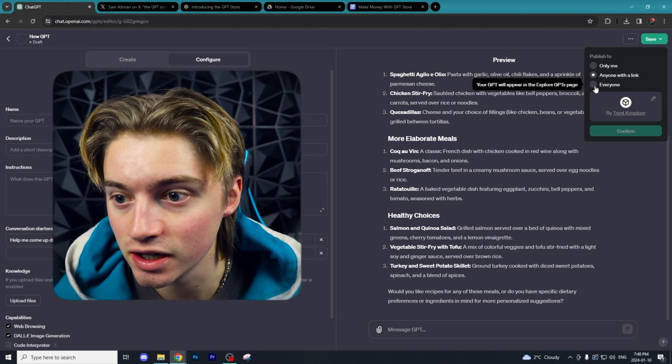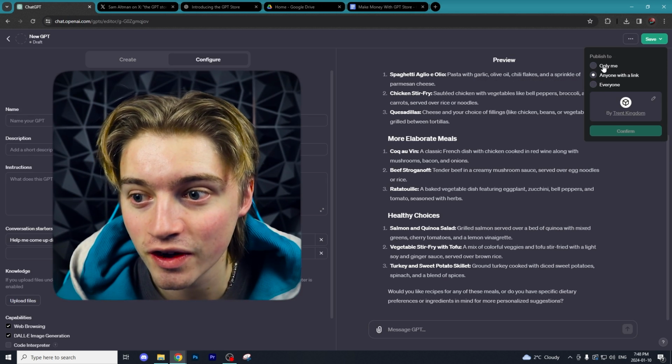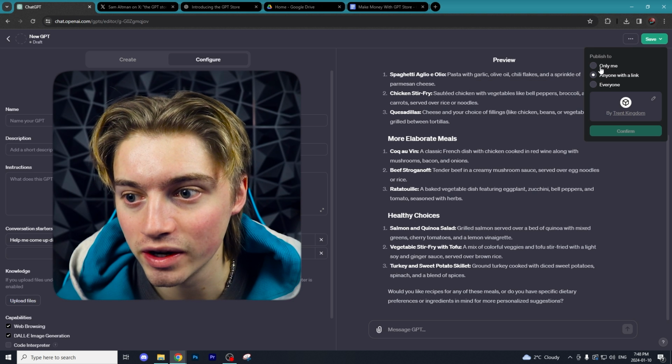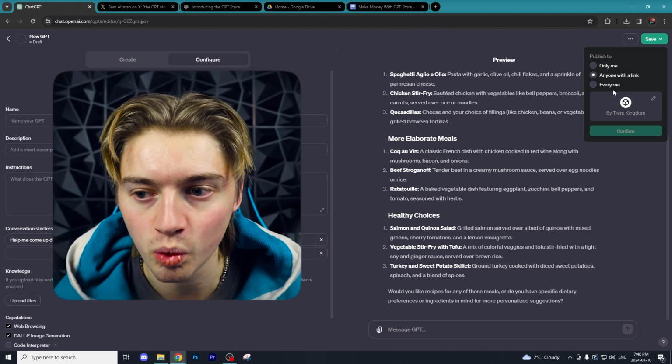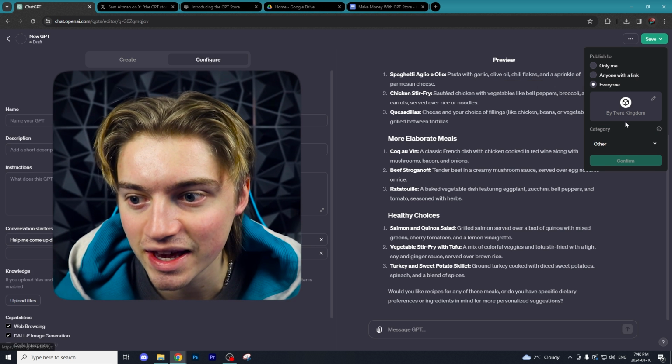However, I think this is how you're going to make a ton of money, and I'll get into that in a little bit, but let's go over how you actually publish your GPT. So when you select save, you want to make sure it is set to everyone. If it's on only me or anyone with a link, you are not going to be able to make money with your custom GPT. It needs to be set on everyone.